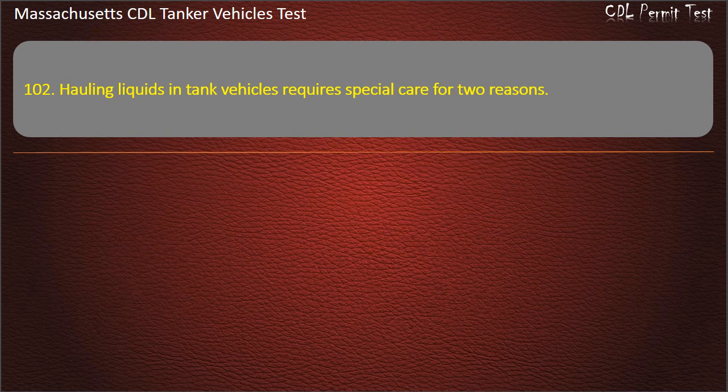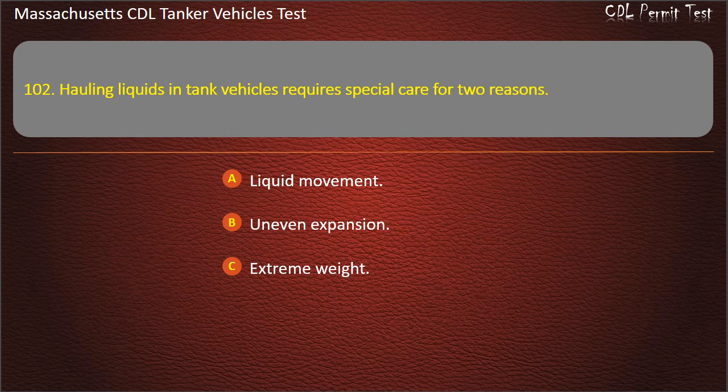Question 102. Hauling liquids in tank vehicles requires special care for two reasons. Liquid movement. Uneven expansion. Extreme weight. Answer. Liquid movement.